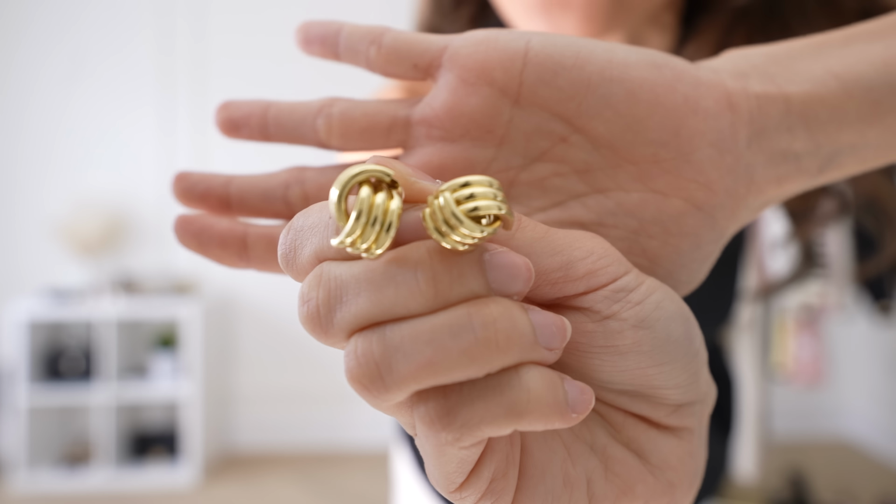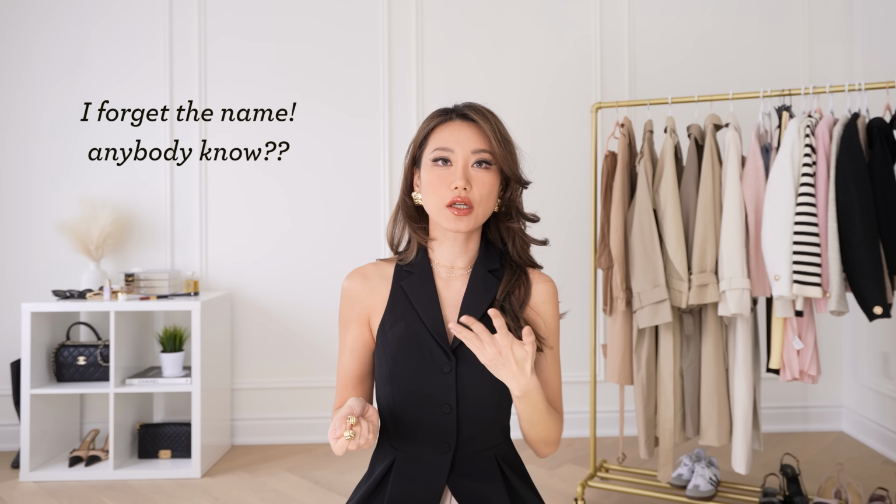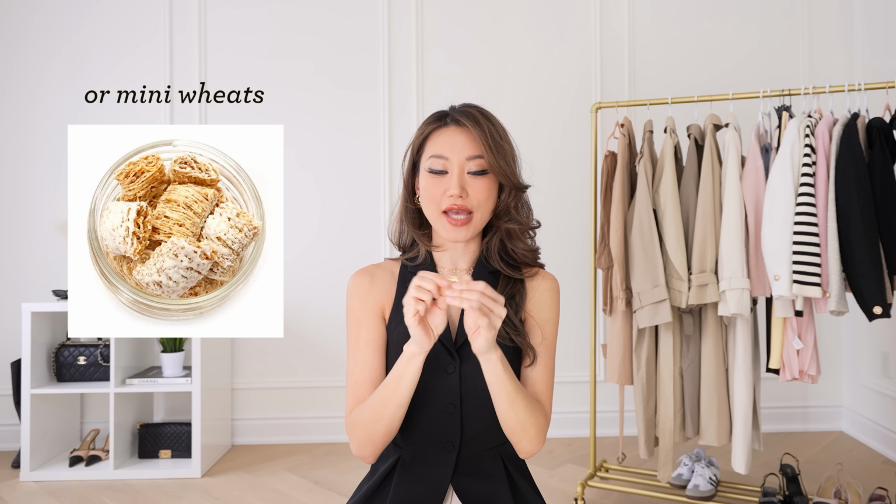These downright remind me of like a type of snack I had in my childhood days. I think it's called like ring crisps or like ring crunches. Oh, they kind of remind me of like broken down ramen.